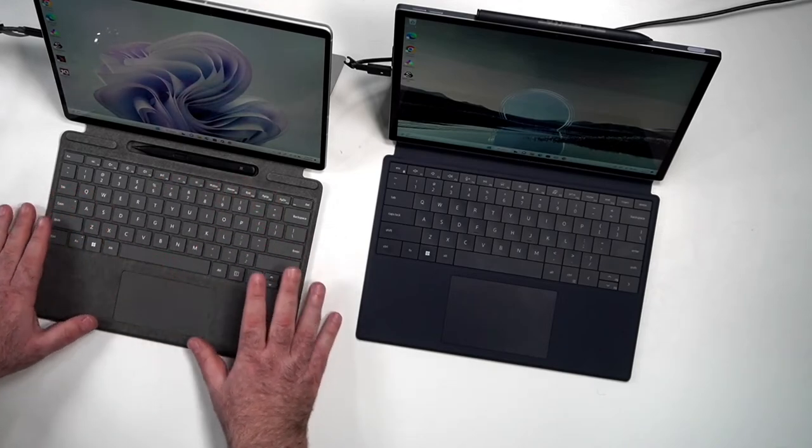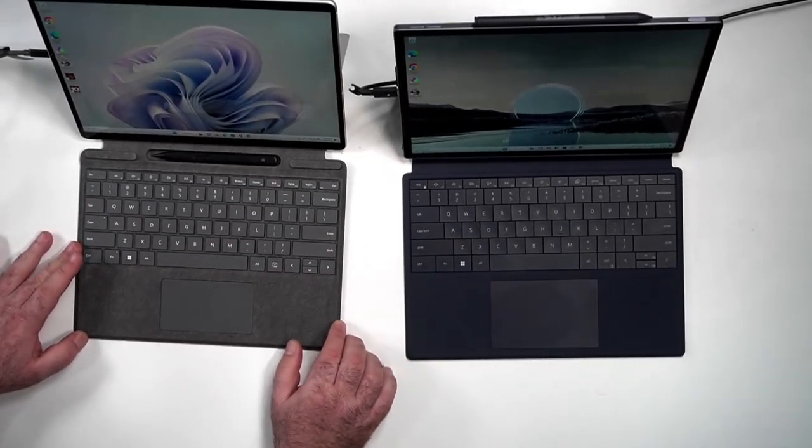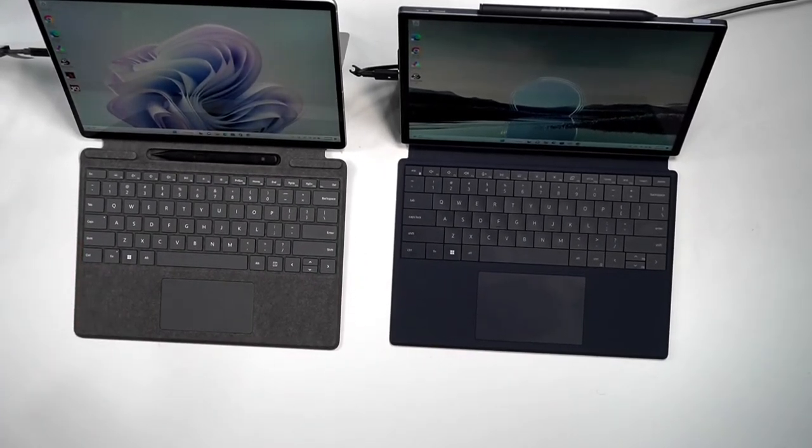Now, William, with the question, is the keyboard for the Surface Pro 8 compatible with the Surface Pro 9? Thank you for bringing that up. That is correct, William, it is. And if you have a Surface Pro 8, if you have a Surface Pro X, you don't need to buy the keyboard. The keyboard on this one is the same one you'd get from last year. So that compatibility is good. So you don't have to spend extra.